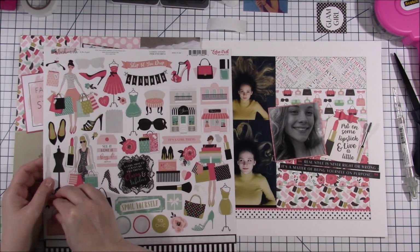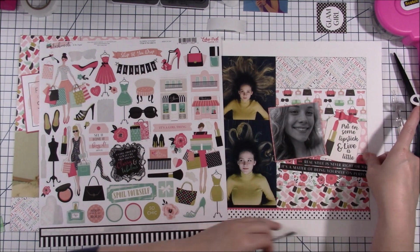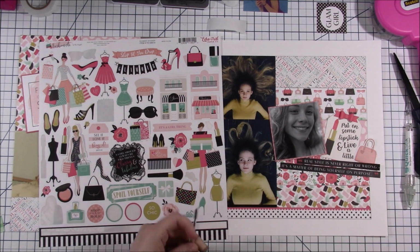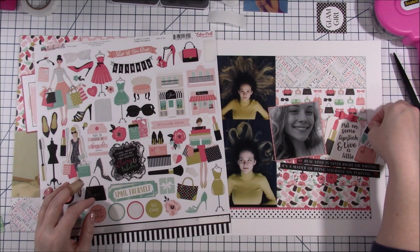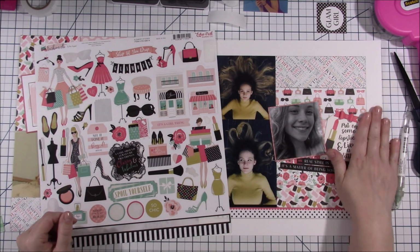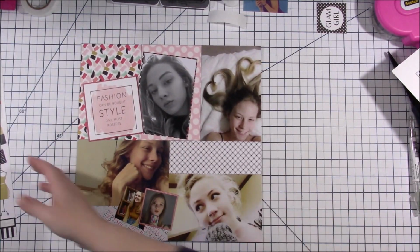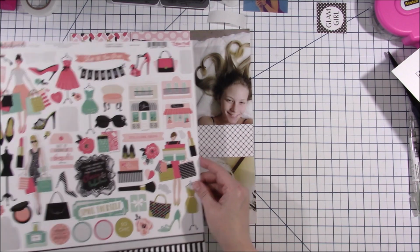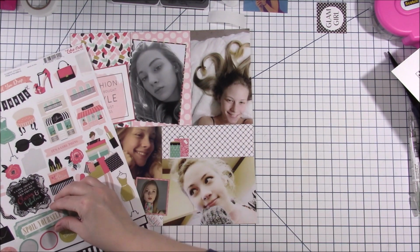So now I'm going to play around with a couple of different elements to make a little cluster area here. I found this little pink purse. I really liked it. I really wanted to use some of these makeup items, like the mascara and the lipstick, but they were kind of big for what I wanted to put there. So I ended up going with just a purse and a teal nail polish bottle.